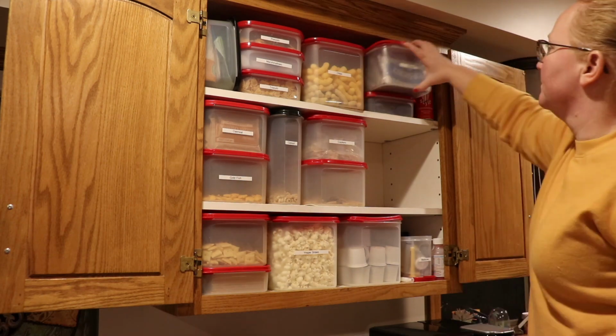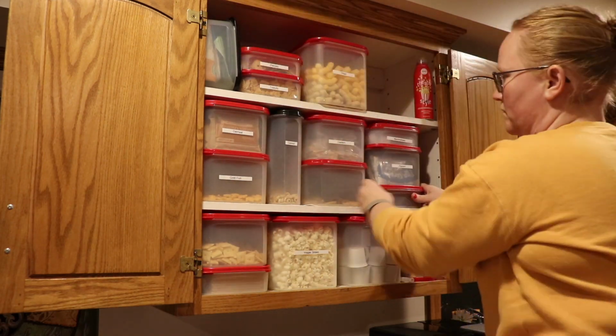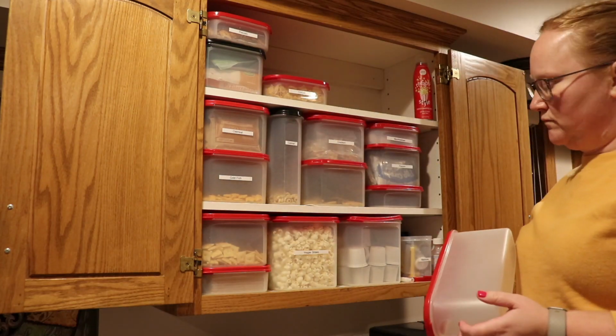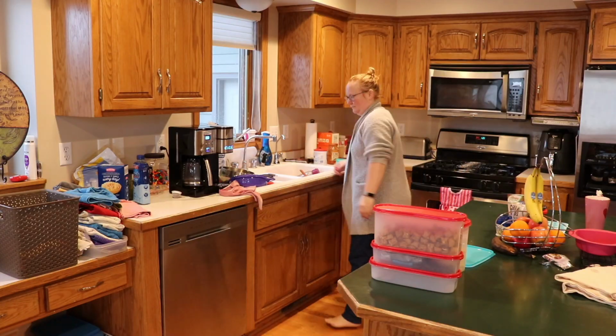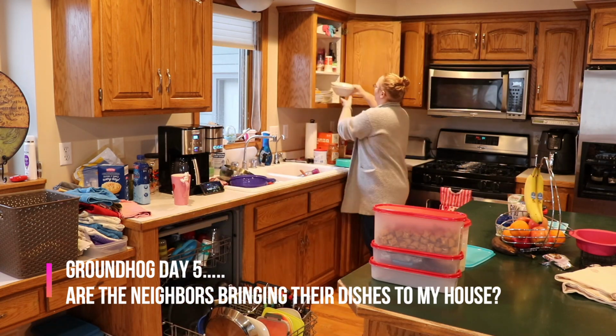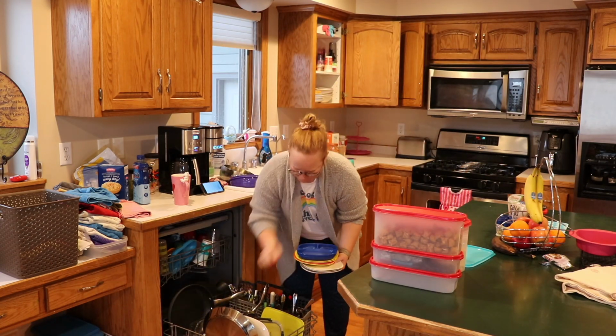That evening, I decided the food cabinet needed to be gone through because we had quite a bit of food that we aren't eating and haven't touched in a while, so we got rid of it. So we have room for something else, some other kind of snack that we actually enjoy. And the next day, of course, dishes.